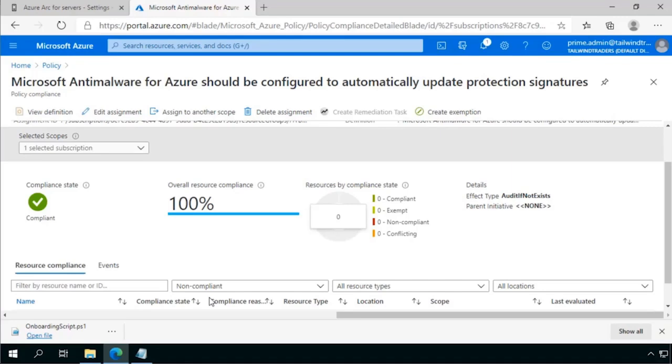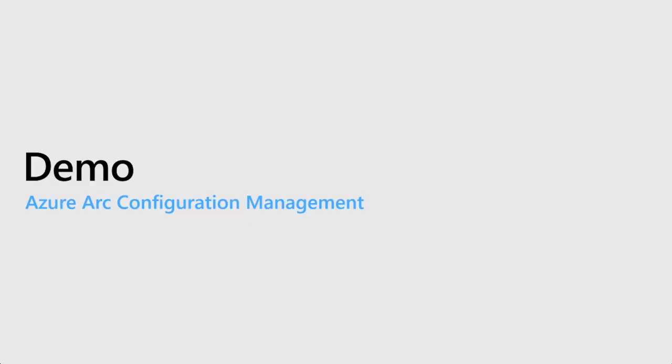Now, Azure Policy is a great way. And again, with Azure Arc, we could now see the different servers running in Azure or also outside of Azure next to each other. And we get that single pane of glass where we can see the compliance view about that environment. So that was a quick demo about Azure Arc Guest Configuration Policy.